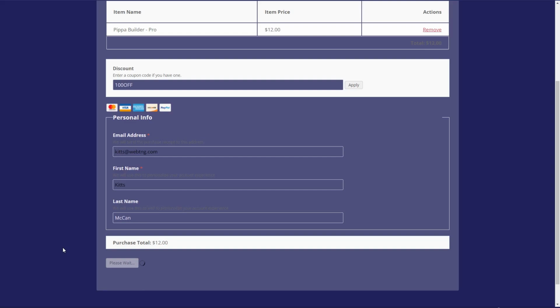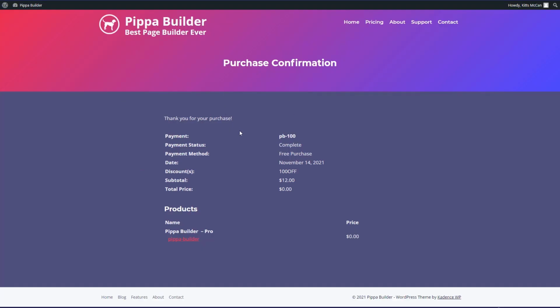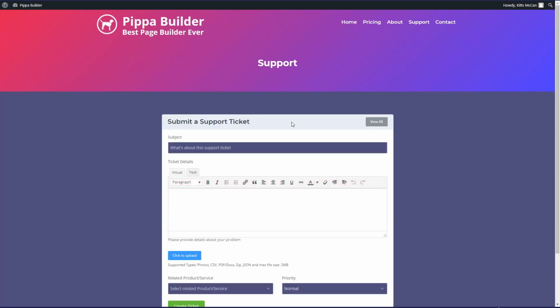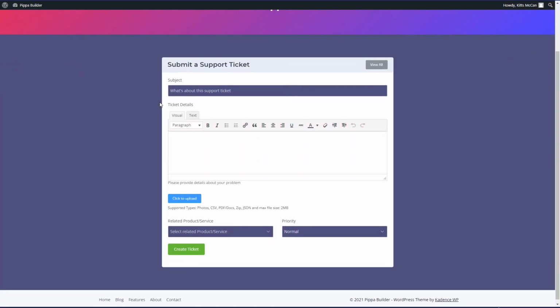So we'll purchase, and here's our purchase confirmation. Here's the download, so we can download the Pippa Builder plugin. We've downloaded the plugin, we've tested it a bit, and we notice that it doesn't have a back to top button option. So let's go to support and let's add a ticket, and let's ask for a feature request.